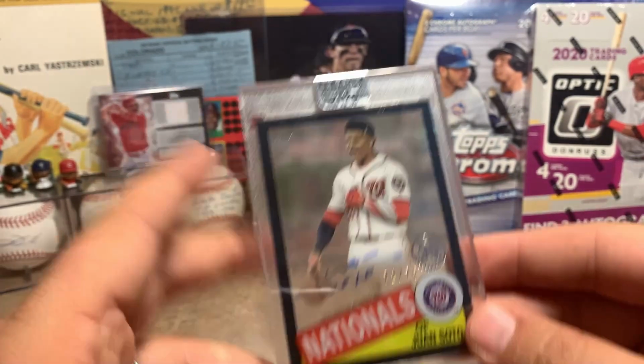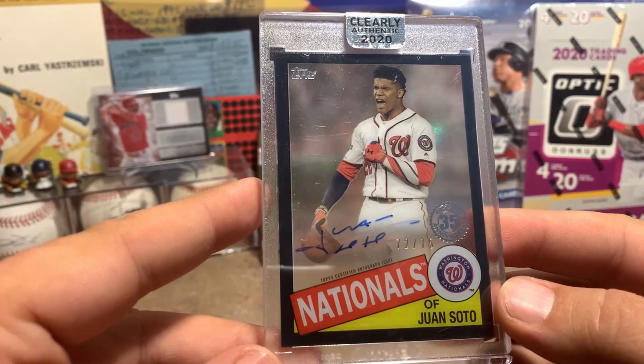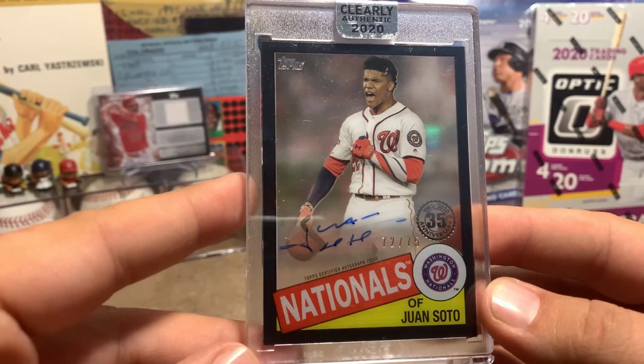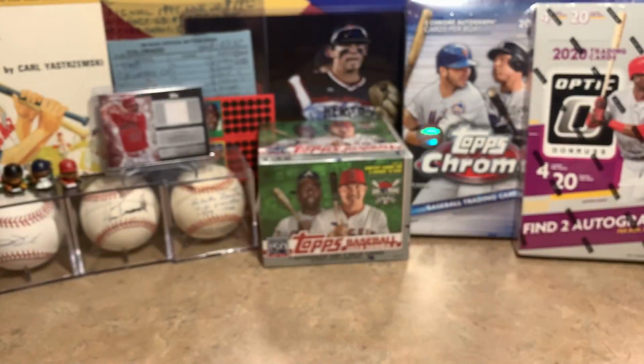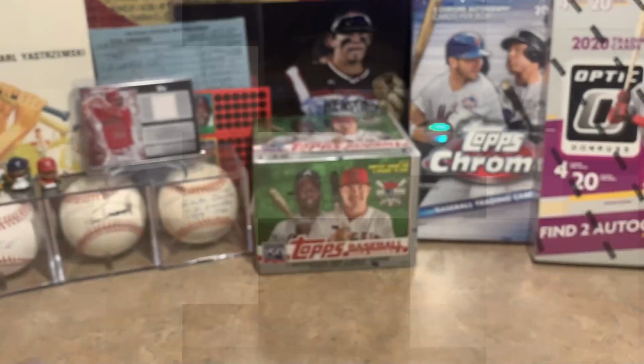At number five, we have a 2020 Clearly Authentic Juan Soto autograph, numbered 75. Pulled this out of a box recently, a couple of months ago. Quickly became one of my favorite cards. I love how that looks. Moving on to number four.